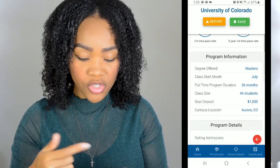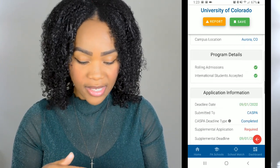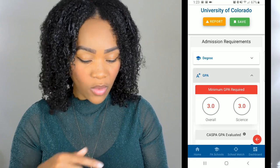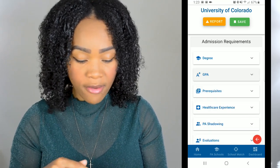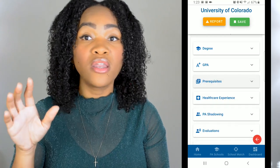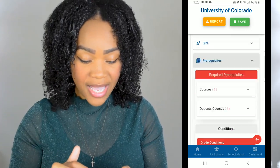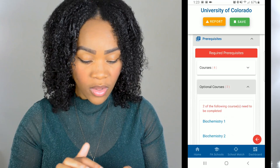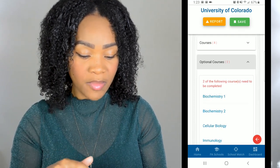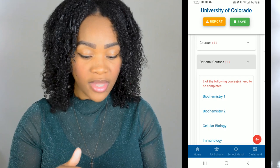And then it tells you kind of what degree that they offer and things like that. So here is all of that stuff. You get to see what their minimum GPA requirements are, what their prerequisites are. And depending on the courses that you have taken, some of these things will light up. It says two of the following courses need to be completed, so I need to make sure that I have those courses.